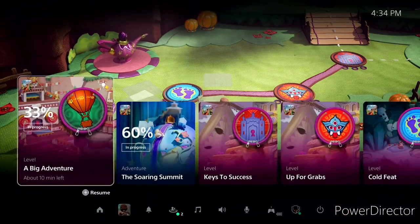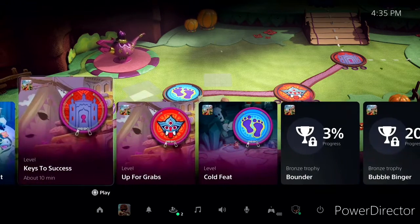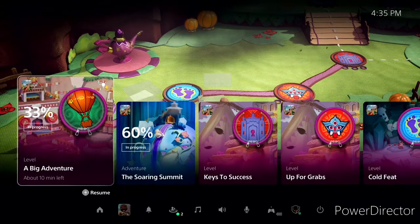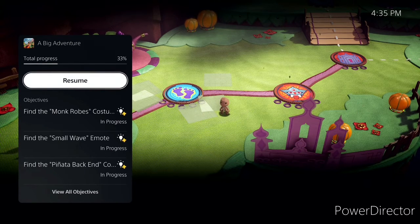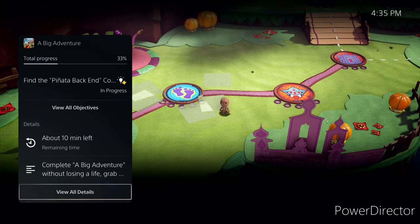I tap the PlayStation button to bring up the Control Center again. I can see a number of available activities, both active and suggested by the system. Let's take this first one, A Big Adventure, as an example. I can see that I haven't quite completed this level yet. I'm at 33%. Let's open it up and see more. Here I can see more information, including key objectives I haven't met. And I'm seeing a very important piece of information here. It says about 10 minutes left. This is PlayStation 5's personalized playtime estimate, giving me an idea how long it will take me to complete this activity.